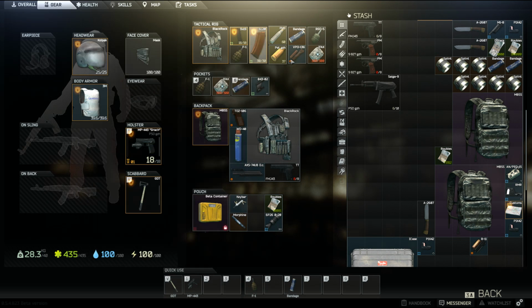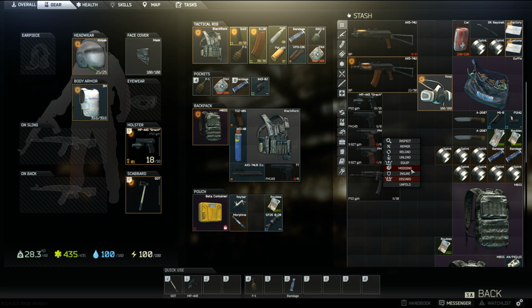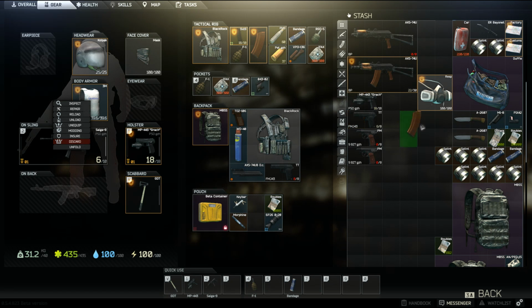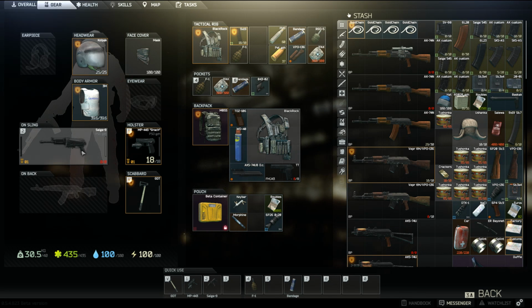Should probably just unload it. Where did it stuff the thing? Oh, we don't have room. See, I do want to keep this though. Why? Well, Dan, why would you keep that?